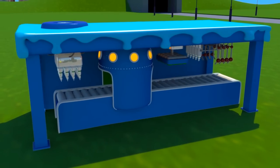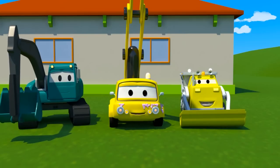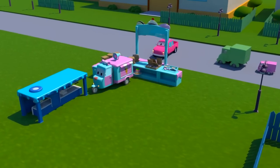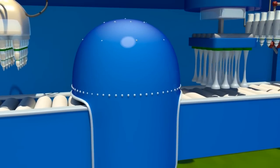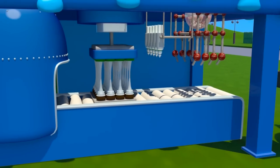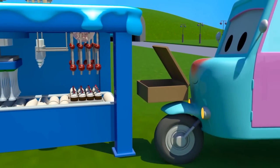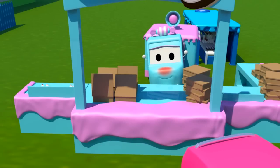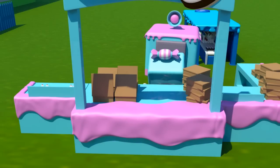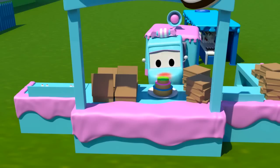What a great job you guys did. You work well as a team. Let's call for Carrie. Looks like everything is working out great now, Carrie. Wow, that's a big cake. Is that to thank the construction squad for your new cake-making machine?